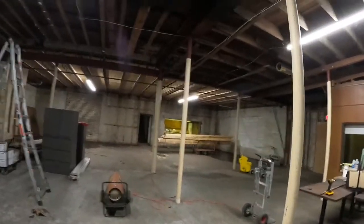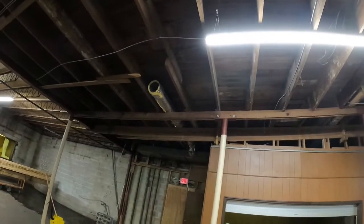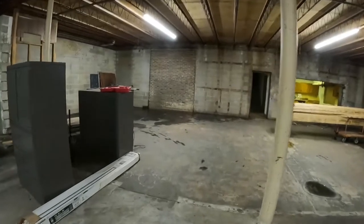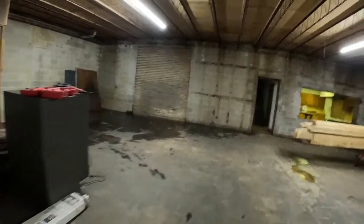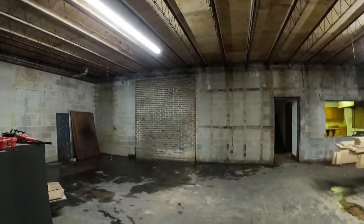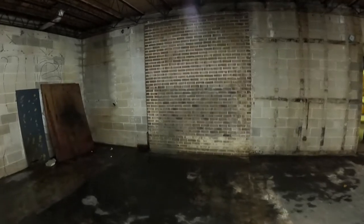But all this still needs, I need to take these two pipes out, and all that's going to be painted black. And as soon as they get the water stopped back here, all this ceiling's going to be painted black as well. And with this brickwork here, now that's real brick.